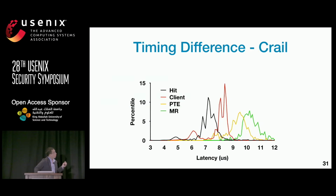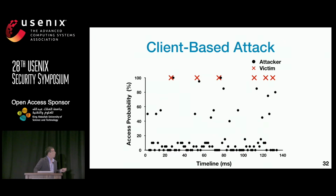So let me show you this figure. This is the same figure as what I illustrated before. It's still timing these different accesses. You can see the x-axis is the latency. Even with the Java and also application overhead, we can still see the timing difference between different accesses. So this is the side channel we discovered. Based on these side channels and timing differences, we have this result.